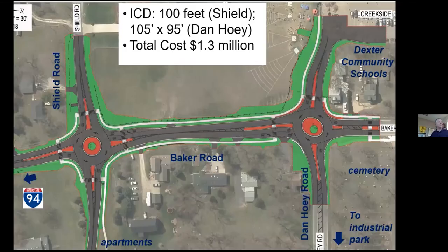And this is the ultimate footprint after deliberation and having charrettes with the community. Signal or roundabout, we ended up going with the roundabout. Now, a 90-foot ICD intersection would not work here. Too small with the volumes that we have, which I'll show you on the next screen. So ultimately, what we ended up doing was going with 100-foot. For just another 10 feet, you get a little bit more bang for your buck, and it doesn't cost a heck of a lot more to build that.